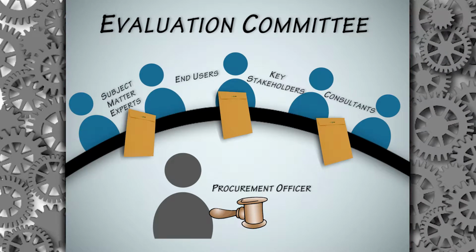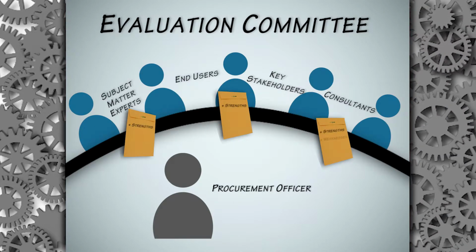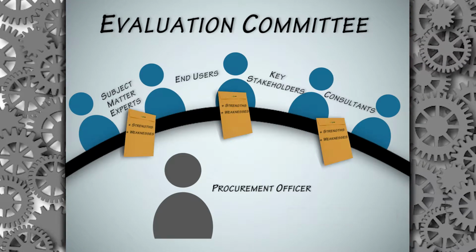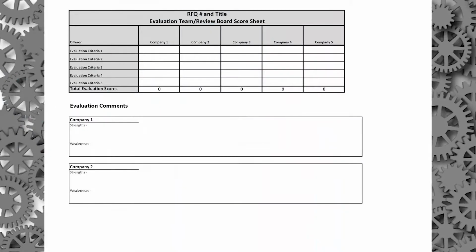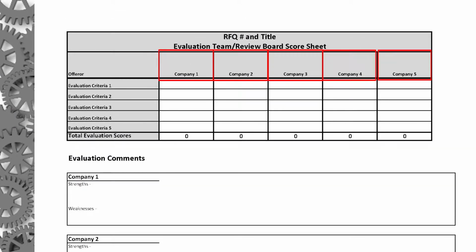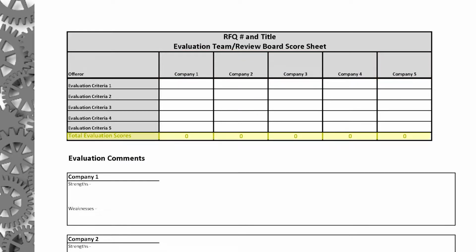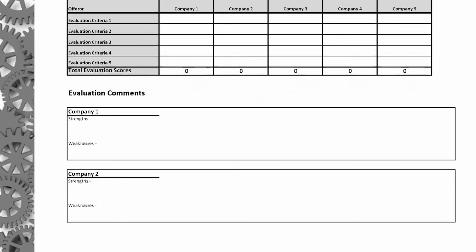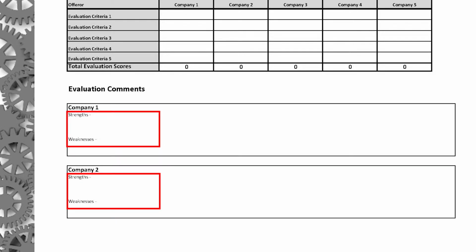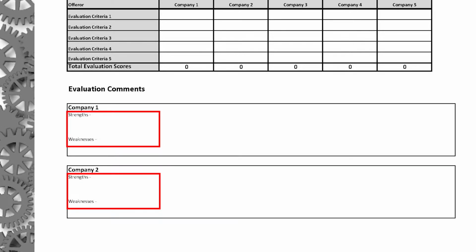In the meeting, the evaluation committee provides their strengths and weaknesses for each proposal, and a consensus score is determined for each section of the evaluation criteria. A consensus score results from discussions by the committee members, who then arrive at an agreed-upon score for each of the criteria evaluated. The score is based upon the strengths and weaknesses that are stated by each member and justified during the deliberation process of the evaluation committee meeting.